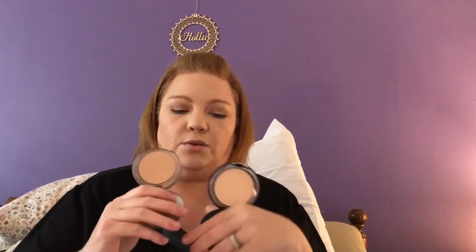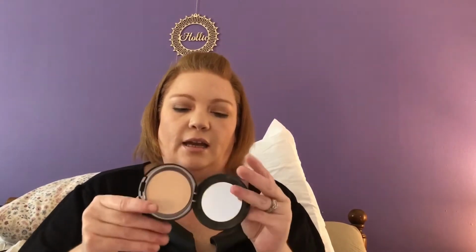I also have the IT Celebration Foundation. Now, I've heard that the Illumination one is really good. I use this one, again, for days that I need coverage. There's a big difference in shade, so sometimes I will just mix these and use them. But I prefer the IT formula better than the Pure because it's really soft. It picks up on my brush nicely, and it's really great for on the go. So I keep both of those.